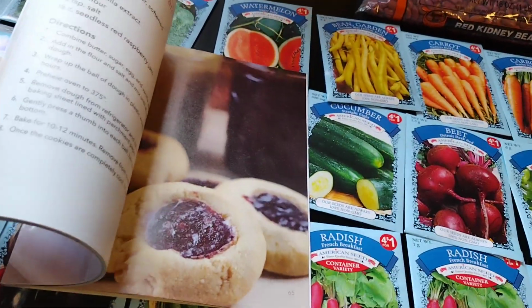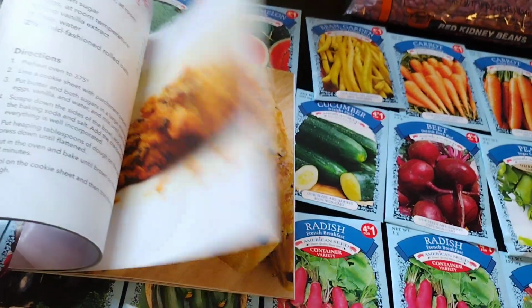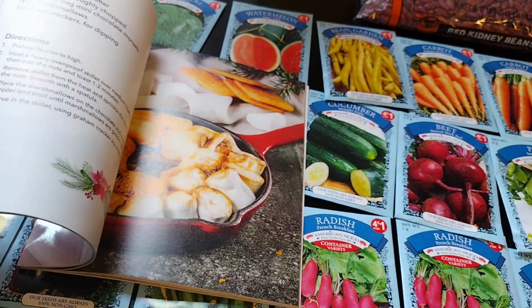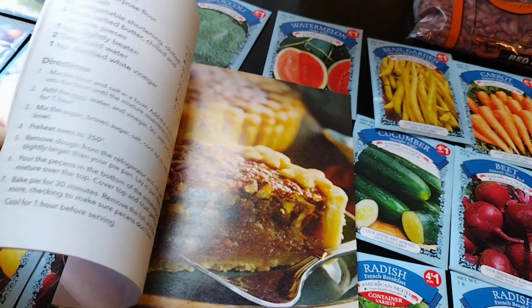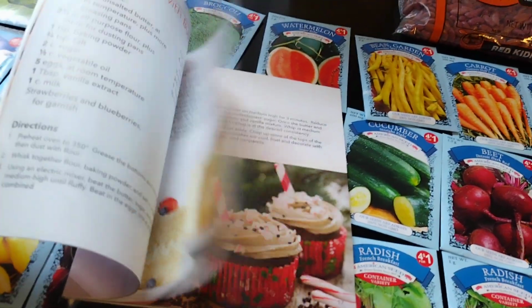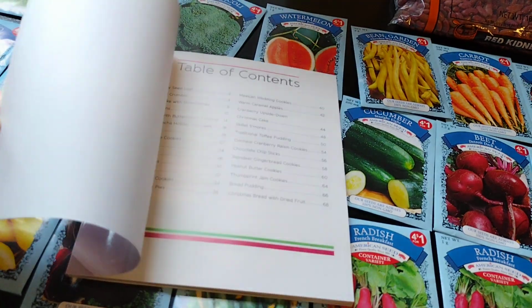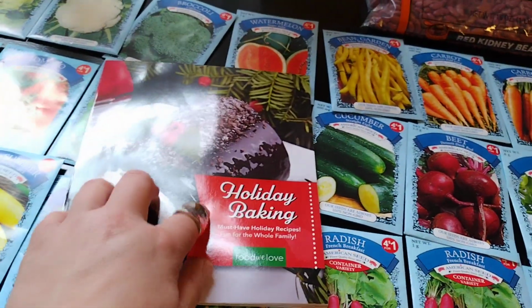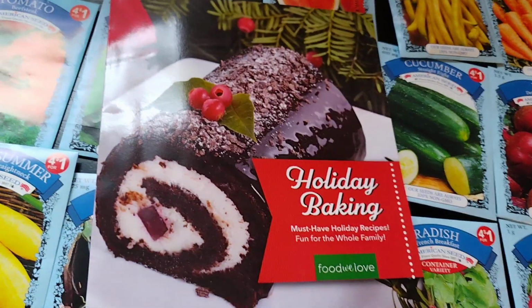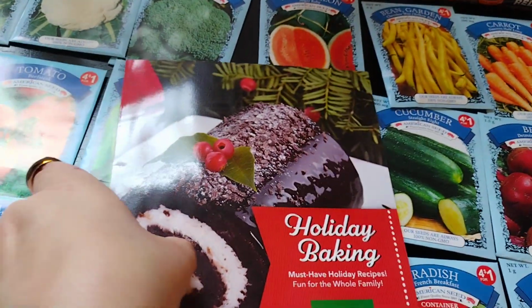And I know how to make those types of cookies, but I like baking. I don't like baking cookies as much, I realize. I like baking desserts, I think. More cakes and pies, because cookies take a long time. But it's a very nice book, and I thought for 50 cents, let me double check on the price, but I'll be right back. Okay, yes, this was 50 cents, so that's kind of cool.